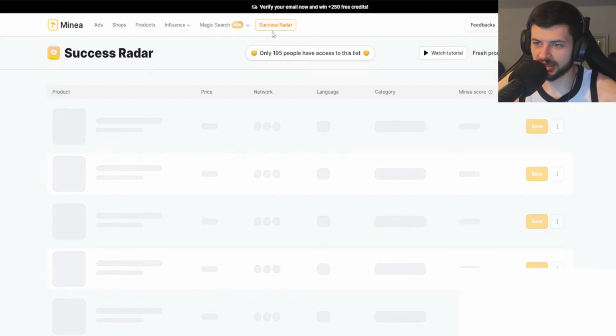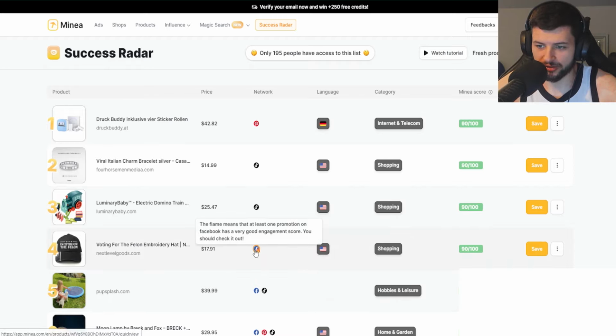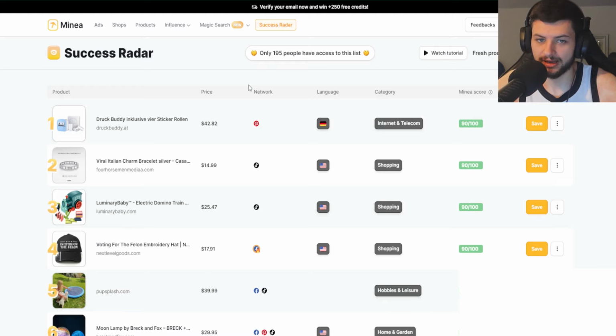And then also sometimes I take a look at this success radar. So I think this is updated like every few hours during the day. Not many people have access to this. Here's a bunch of products you can test, I guess, but basically it'll show a big list of products where they're active and doing well on, and literally only 195 people, including me, have access to this.